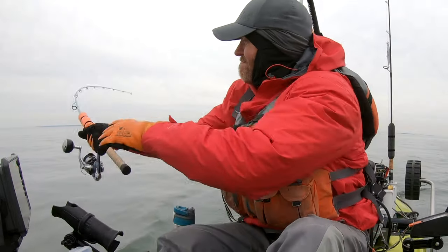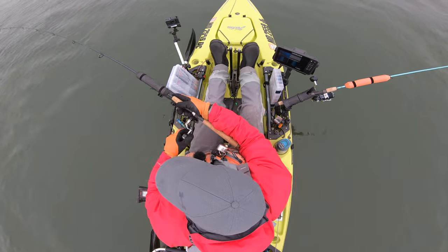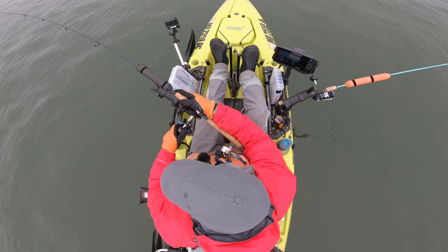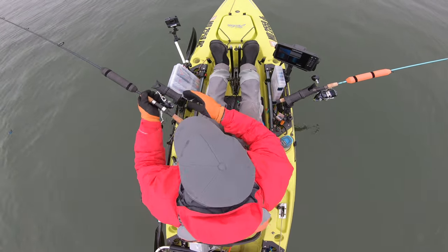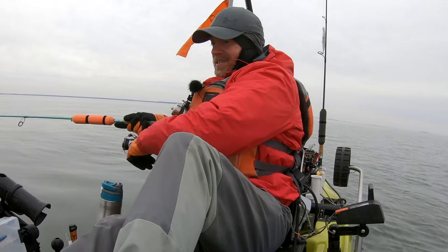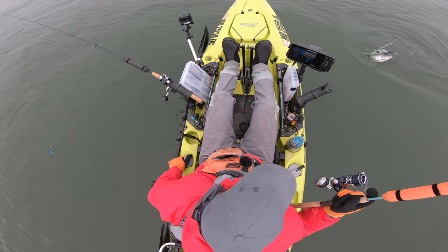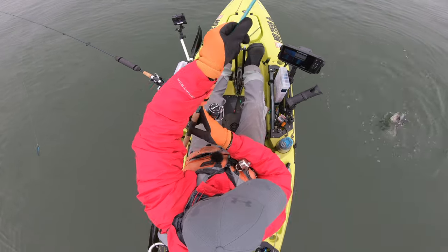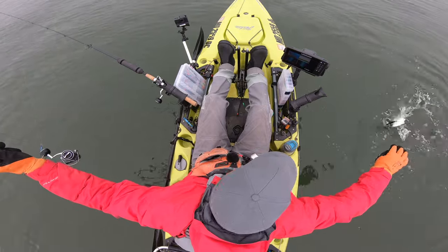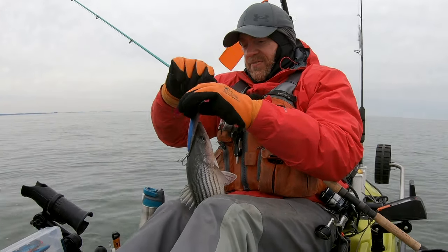There's fish. There's fish. 14 feet of water here. And that is definitely not a big fish. If it's still on. Lost him. No, I didn't. Didn't lose him. I found him. I found him to be wanting. Wanting of size, yeah.